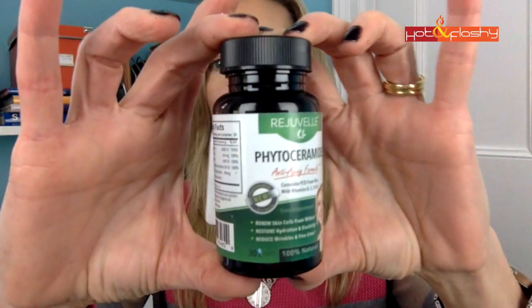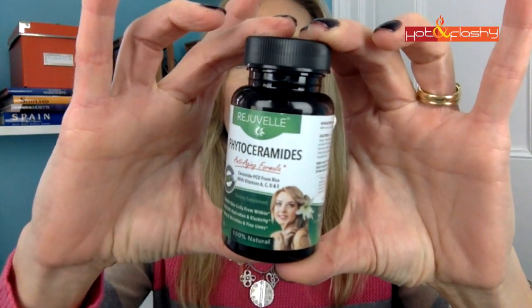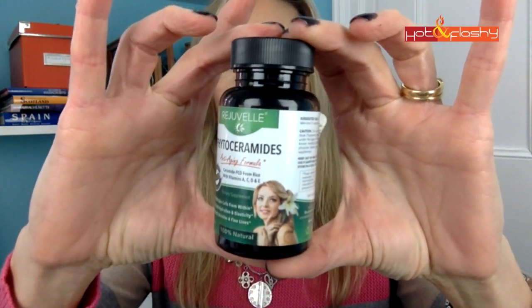So I bought a bottle, and the bottle I bought was this one. It's from Rejuval, and it's these rice-based phytoceramides. So these are the 40 milligram tablets. I took these for a month because there were 30 pills in here, so I took them for 30 days. I took before and after pictures. Well, man, did I screw up, because after 30 days, I was like, there's no difference in my skin based on the before and after pictures.